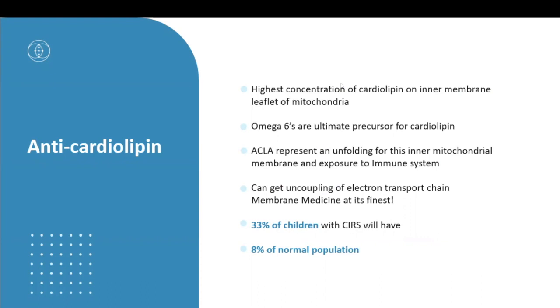The anti-cardiolipin antibody represents an unfolding of this inner membrane, and it actually exposes itself to your immune system. So in order to make an anti-cardiolipin antibody, it literally is this unfolding of the membrane. If you can visualize it, it flips inside out, and now it's exposed to your immune system, and your body starts making antibodies literally to your own mitochondria. You also get uncoupling of the electron transport chain, which again sits in these mitochondrial membranes, and that can affect energy metabolism, a whole host of things.